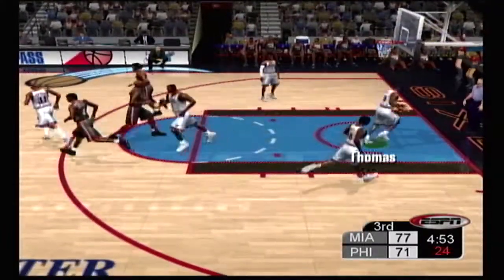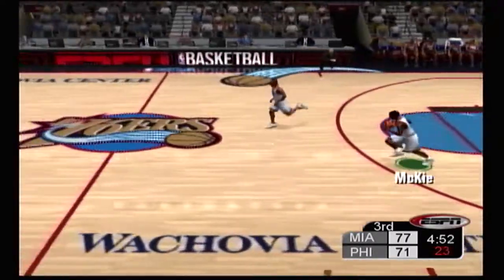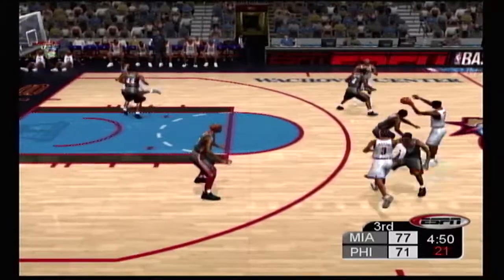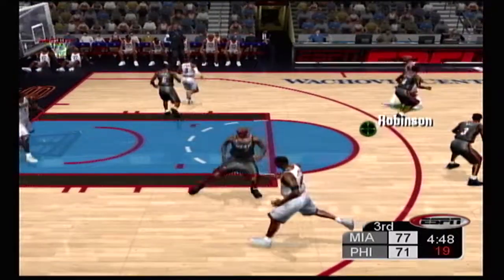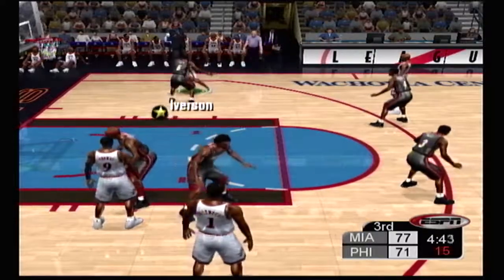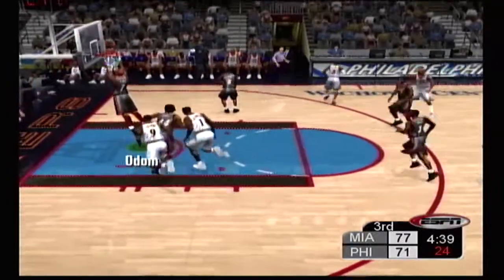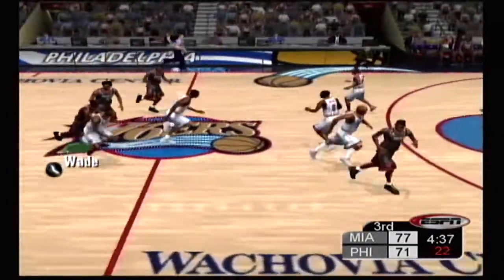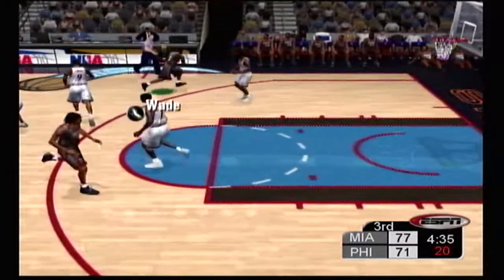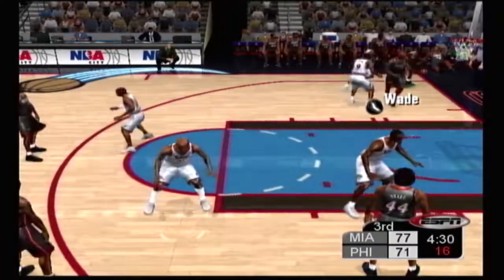He gets them both. The 76ers work it up. They're shooting 14% from beyond the arc. Pass caught by Robinson. Grabbed by Iverson. Iverson takes a step back. The step back J was missed by Iverson. He'd like to put this game behind him. I mean, way behind him. His offense has been heinous out there.